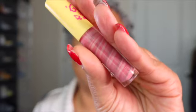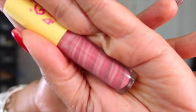Last but not least, this is Reboot. It is a pinky shade. I love pink. Pink is my favorite color. And if you look closely, guys, at the tube, it has like a swirl of pink, light pink, and white. Let's try the lip gloss on. Haha. I love me some pink.